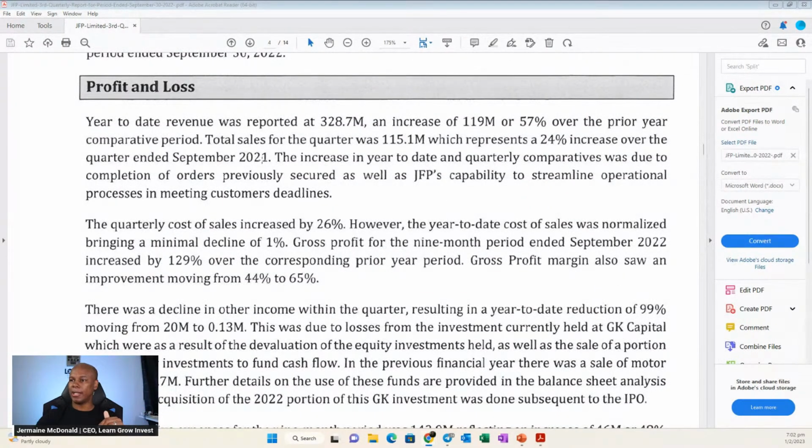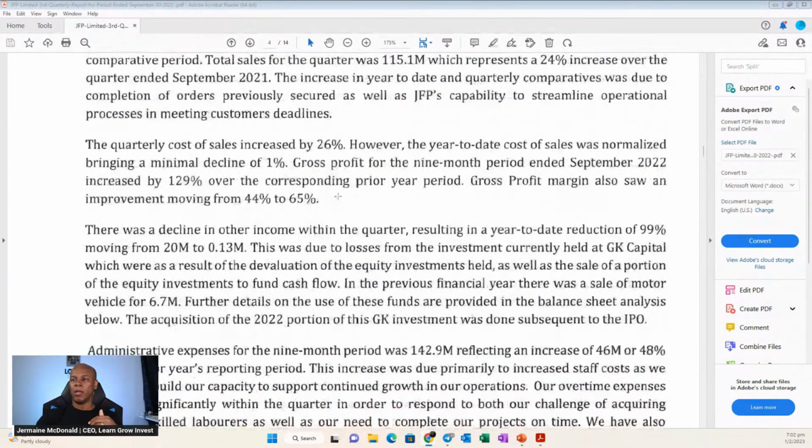So it says here that the revenue would have increased, and we saw that already. The increase in the year-to-date and quarterly comparatives was due to completion of orders previously secured, as well as JFP's capability to streamline operational processes, right? We mentioned that before. That's just the nature of the business, right? So they would have completed orders. We're seeing that reflected. So quarterly sales costs increased. Understand that already.